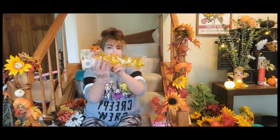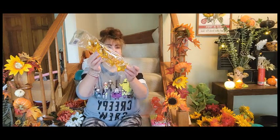These are so cute. These are yellow stars. Not the kind of yellow that I really like, but however, they're really cute. They have a little notch right here so you can hang them, or you can use them as filler for your floral items. Those are really, really cute. Okay. Then we found the bells.